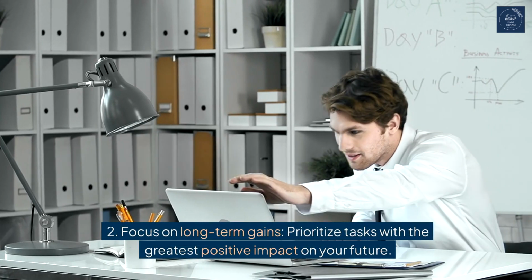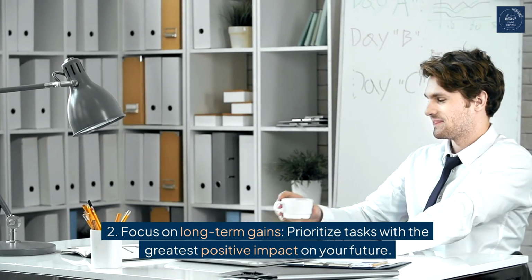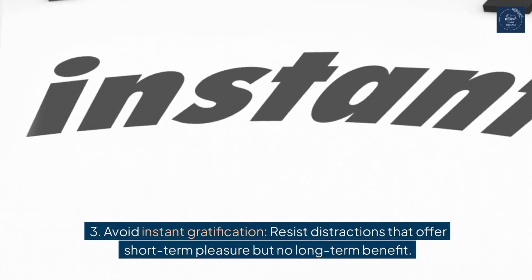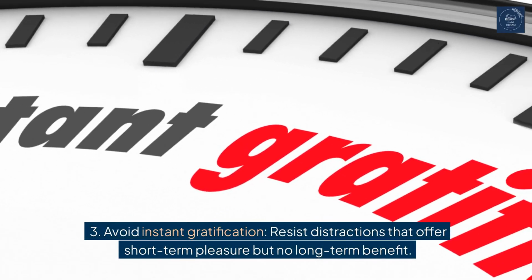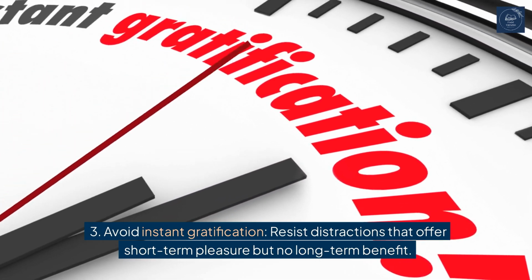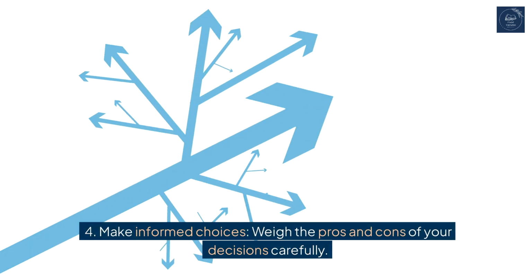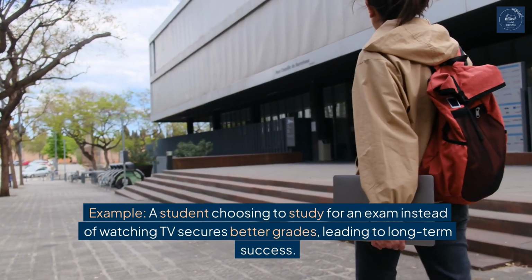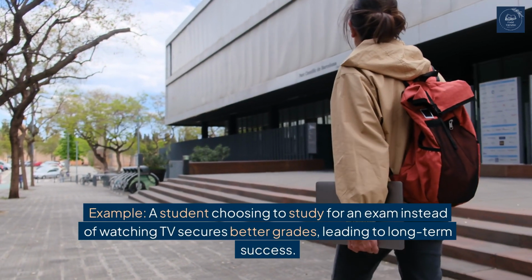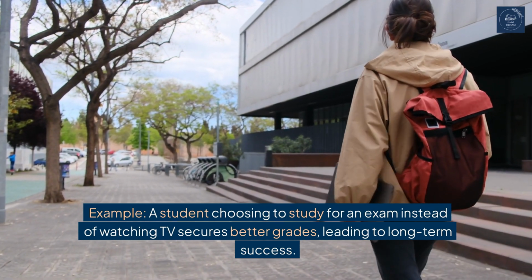2. Focus on long-term gains. Prioritize tasks with the greatest positive impact on your future. 3. Avoid instant gratification. Resist distractions that offer short-term pleasure but no long-term benefit. 4. Make informed choices. Weigh the pros and cons of your decisions carefully. Example. A student choosing to study for an exam instead of watching TV secures better grades, leading to long-term success.